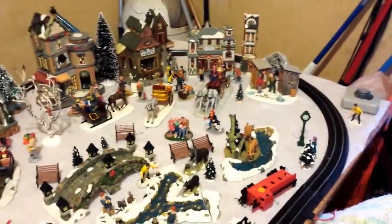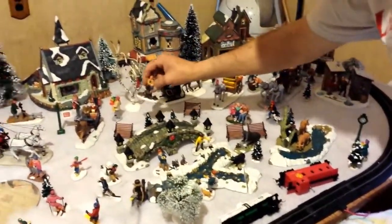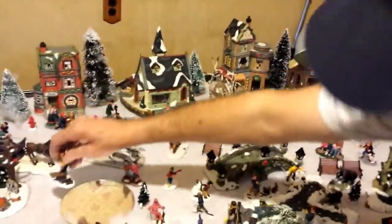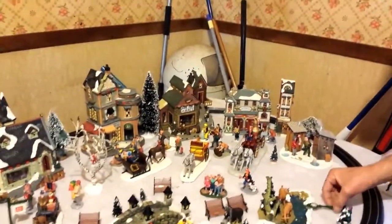Who's this guy? He's a woodchopper. Well, I guess I can put him over here. No, that's not a good place. I'll put him over here. Boy, we got a busy little village, don't we? Yes, we do.